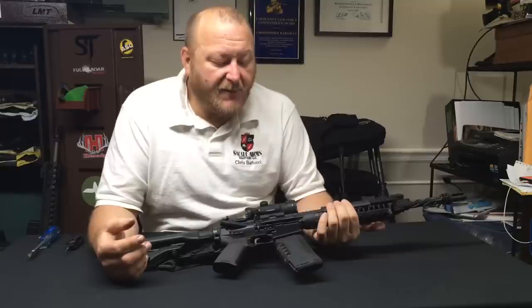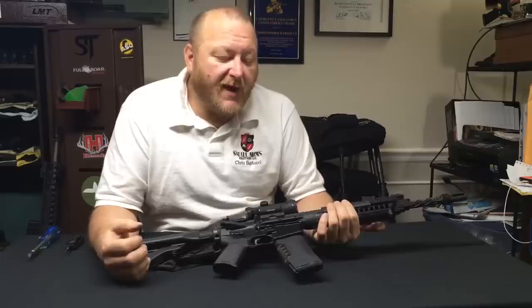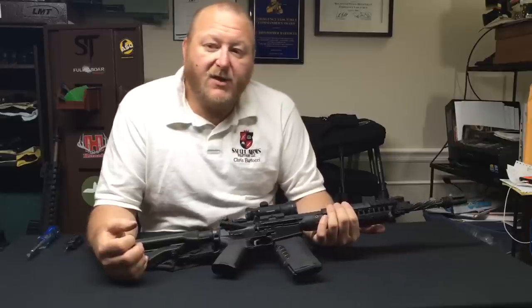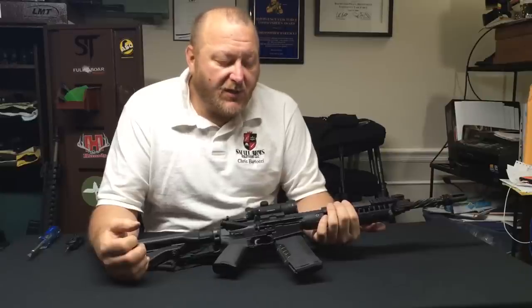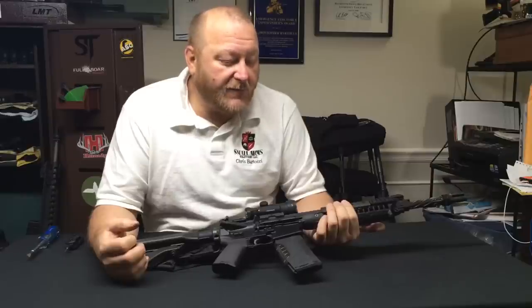Their designing capabilities are excellent. They think outside of the box. Their Model 6.8 is a perfect example of that. They took a chance and realized that there's been a problem with the 6.8 SPC cycling in the magazines. So they took the foresight to say, you know what, we're going to fix it. And they recreated a lower receiver and, along with Magpul, designed a proper 6.8 magazine to increase the reliability. So they're not stuck in the way things have always been. They are willing to try new things.